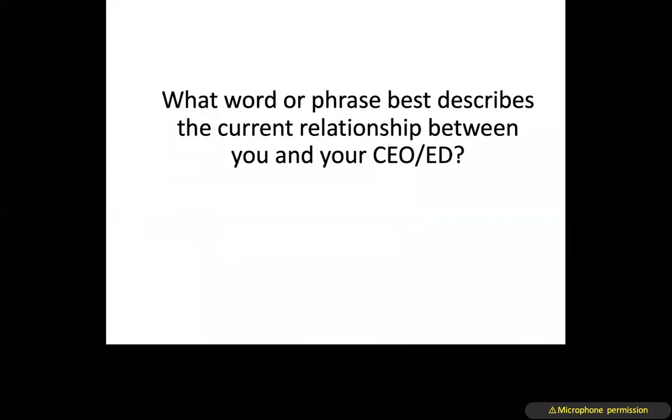Because this is virtual, I just want everybody to think about this, and we don't have to share unless, looking at the time, we probably have time for a couple people to speak up. If you want to put it in the chat, what word or phrase best describes your current relationship between you and your CEO or ED, if you're a board member, or if you're a board chair?